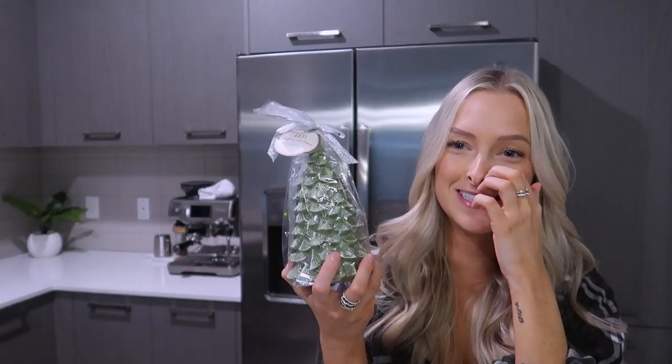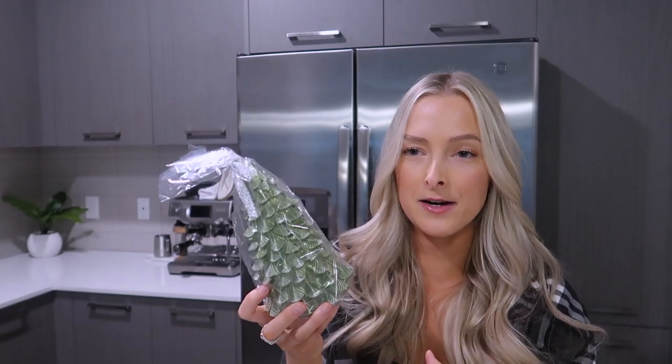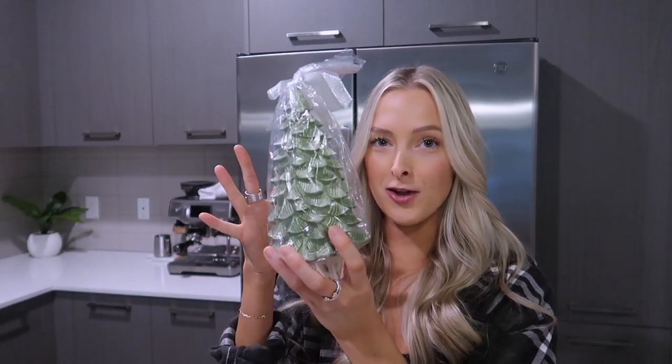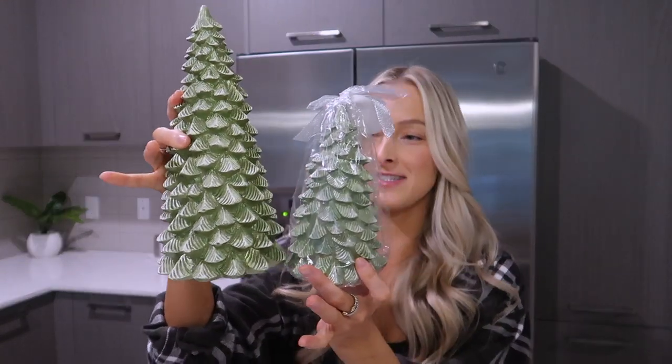This next one I'm really excited about. We have the large one of this. It's the little wax tree with a timer, and I mentioned it a few vlogs ago where we had it last year, and you can set it on a timer, and when it gets dark outside, it lights up automatically. So we have the larger one here. I'll go and grab it. So here's the larger one, and then here's the small one.